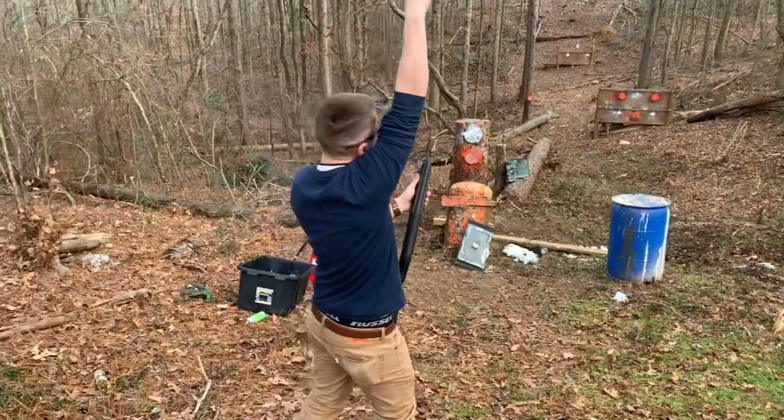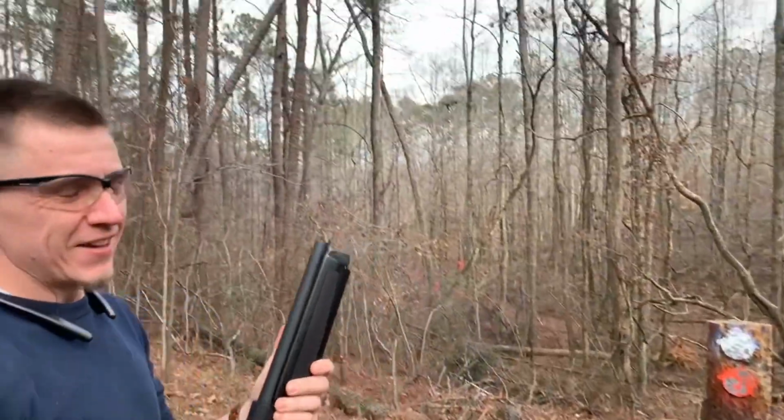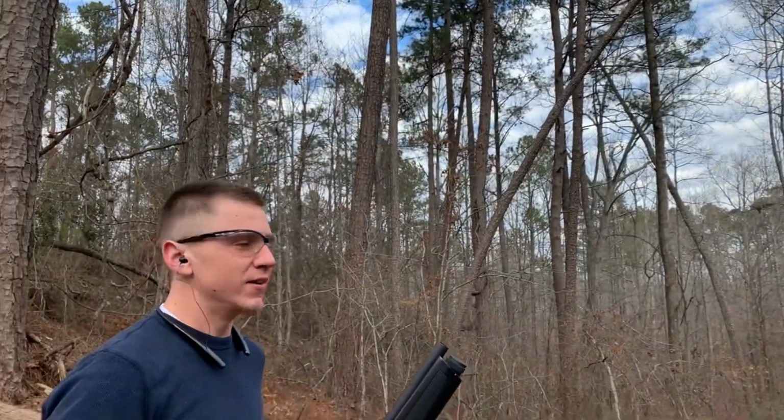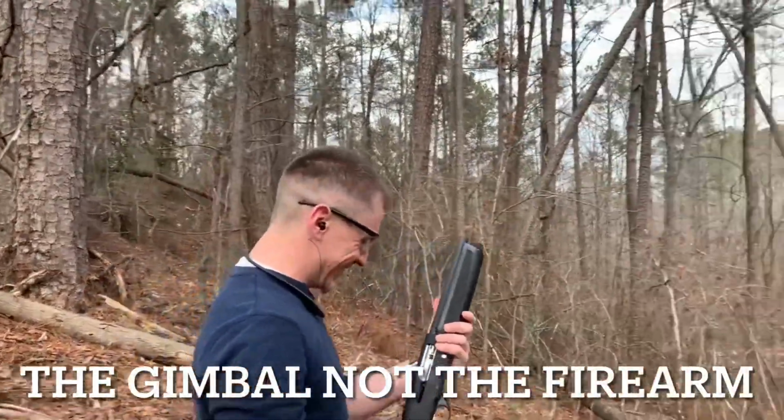Yes! Now that is a destroyed toaster. Finally. Finally. How does it feel? It felt good. It felt really good. You're way better with this thing than I am. I'm trash. Dude, it's so difficult. It's slow and it sucks.